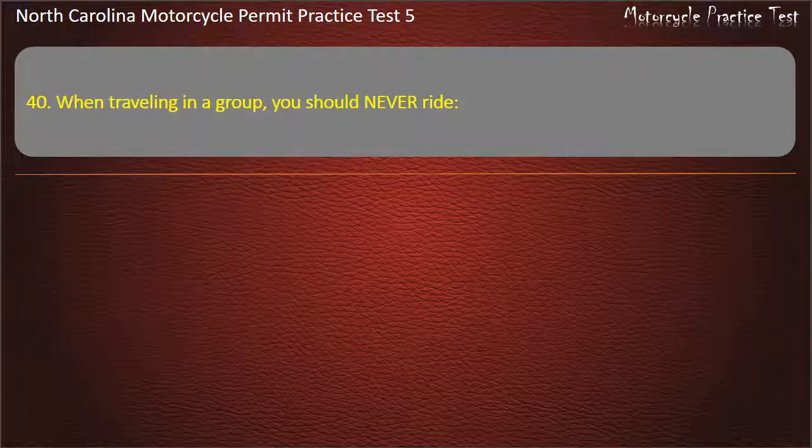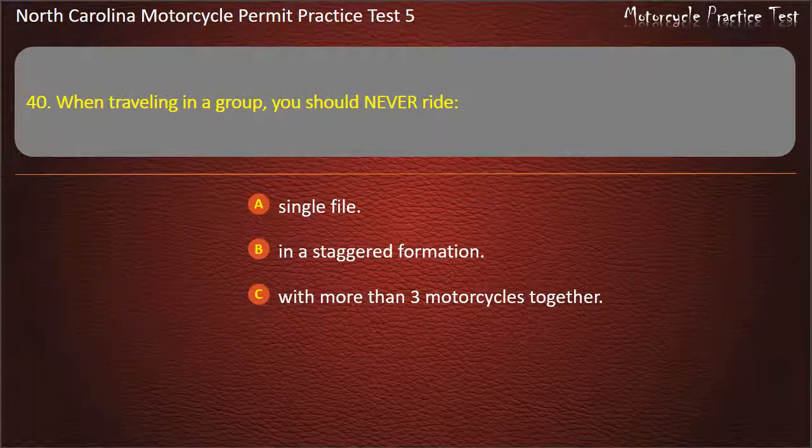Question 40. When traveling in a group, you should never ride single file, in a staggered formation, with more than 3 motorcycles together, or 2 abreast. Answer: 2 abreast.